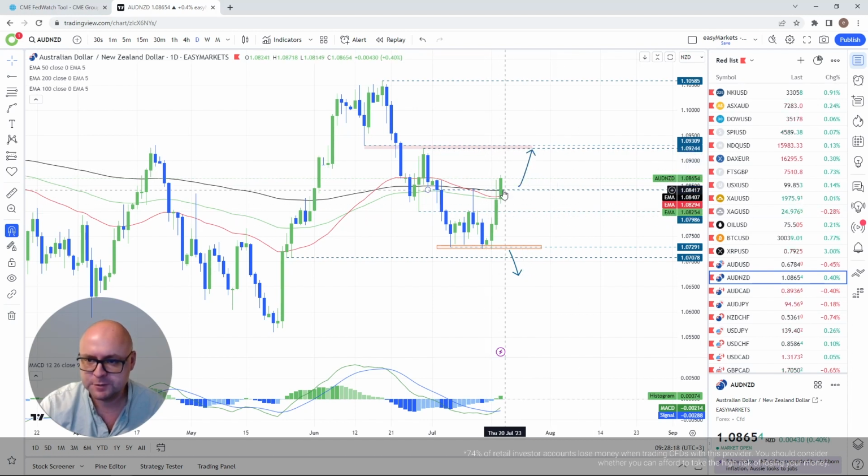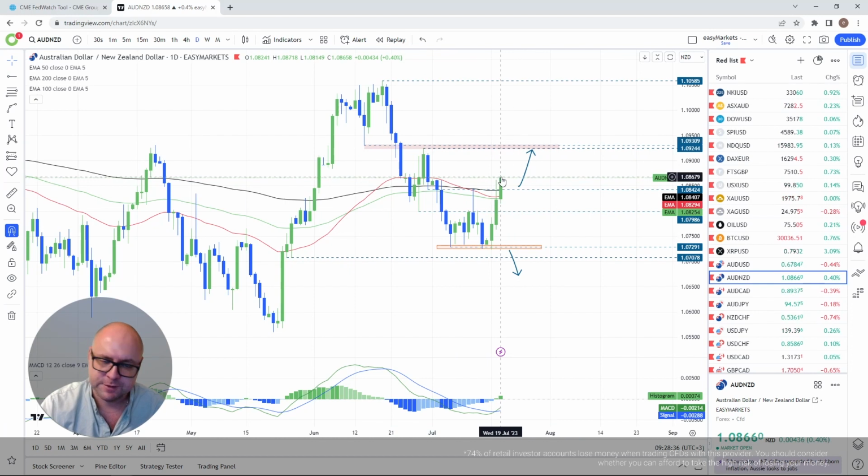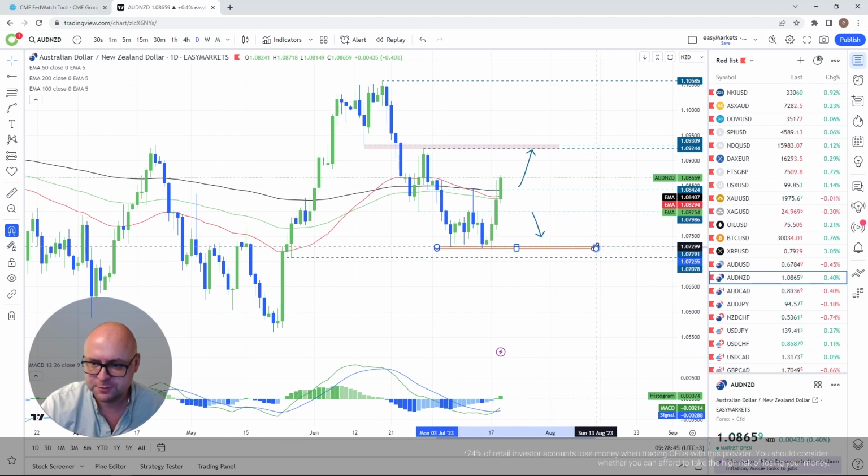As long as we stay above all of the EMAs and this 1.0840 territory, I am leaning towards this other area right here, this 1.0925 territory, somewhere around 2530, around those levels. Basically, this highlighted territory is going to be my next good target. For the downside, I would like to see a drop back below the 1.08 territory in order to consider a move towards this highlighted zone here on the bottom.